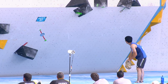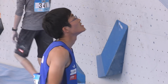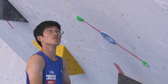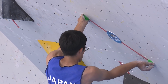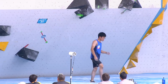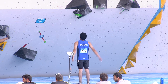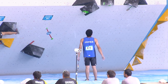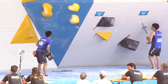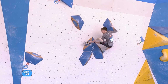A lot of shouting going on. I'm guessing it's for Thomas Podolán, who's over on the left, number 4. That was the beep to signify 1 minute. A lot of beeps ringing around the arena with the speed qualification going on simultaneously. I'm trying to listen out for which one's which.